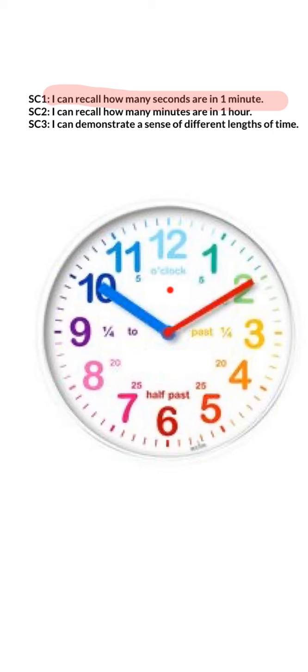1 hour is the time taken for the minute hand to go all the way round the clock and come back up to the top. So let's say that again. 1 minute is how much time it takes for the second hand, this hand, to go all the way around the clock and back up to the top. 1 hour is the time it takes for the minute hand, this hand, to go starting from here, going all the way around the clock and back up to the top. So let's have a look how many minutes there are in 1 hour. If it needs to go all the way around the clock again to get back to be 1 hour, how many minutes do you think are in 1 hour?